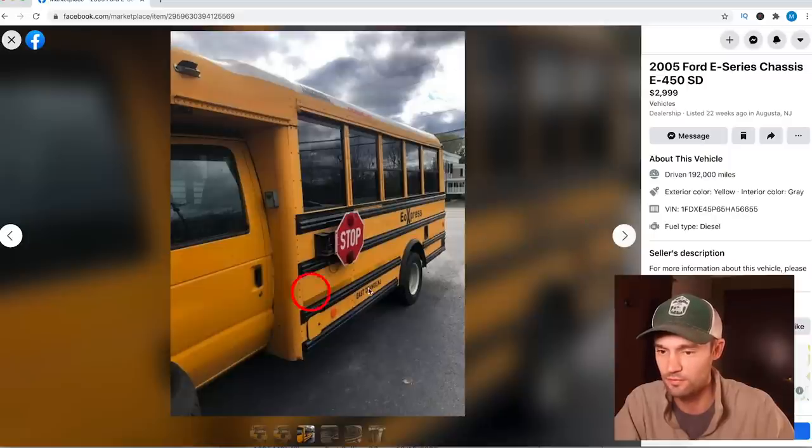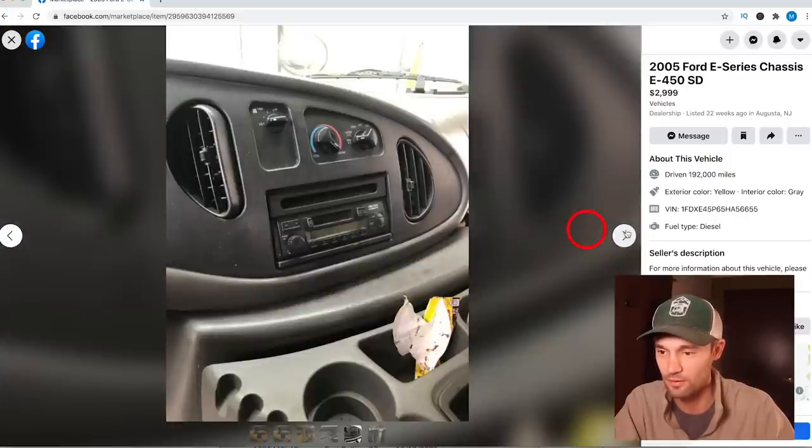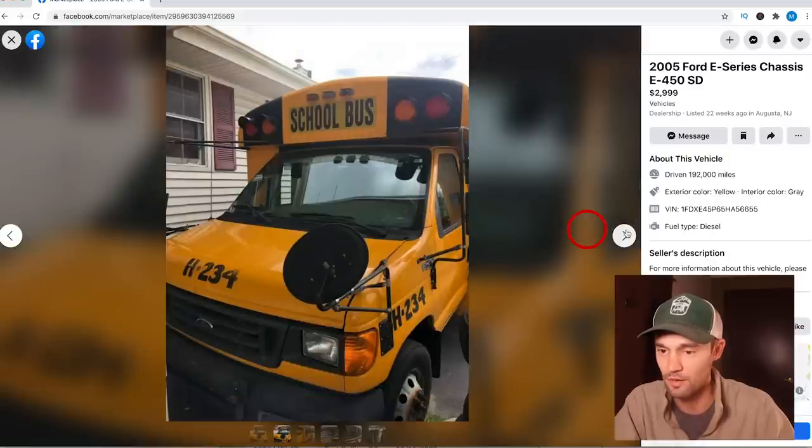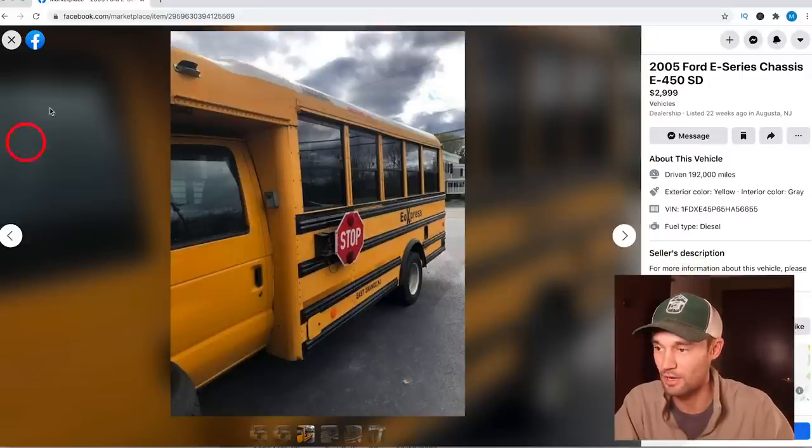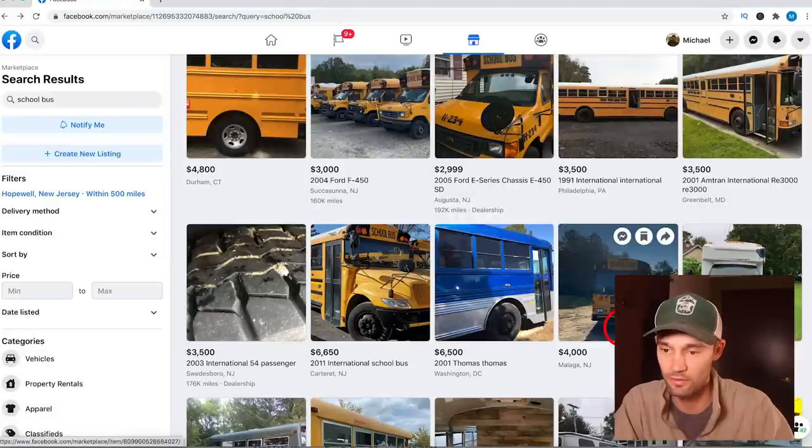In terms of photos, there's not a lot for us to go off of here, but from what I'm seeing, for $3,000, I'd probably contact them and just get some info and see if it's something worth looking at and going for.